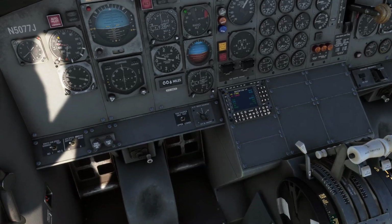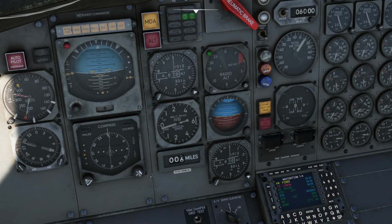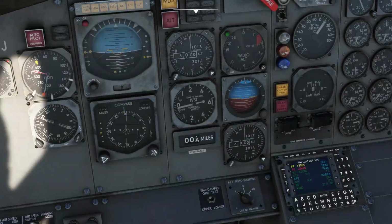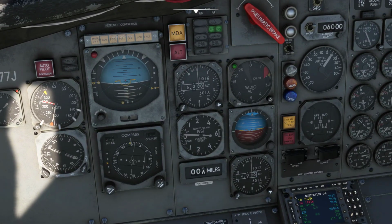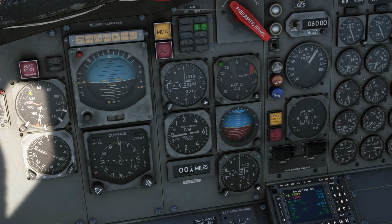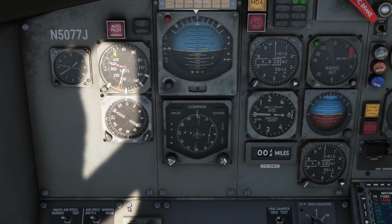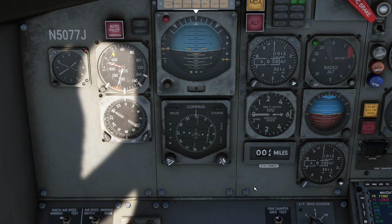And then I'm looking for the approach. So we're going to spin this course knob. Actually, I need to go nav. Course is going to be for the approach 18 center 1155 186. Hard to read, but I think it's there. 186.